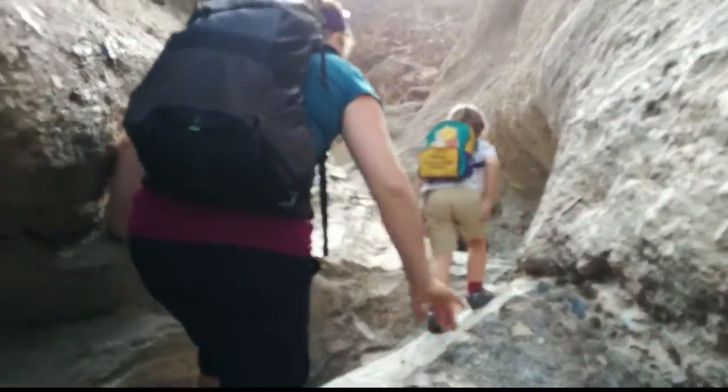Kids are doing awesome. We finally reached the point we couldn't go with our kids' little legs anymore. It started to get a little too entertaining to traverse each obstacle, so we turn back around. We're headed down the canyon now, but just beautiful. I love hiking the slot canyons. Sometimes they're narrow and sometimes they open up into wider canyons.